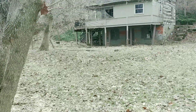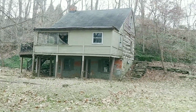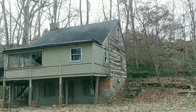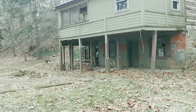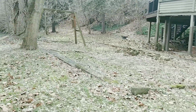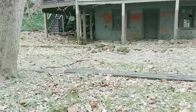And as far as this house, kind of creepy looking. Looks rather old in some areas, like the side here. Looks pretty empty to me. What do you think? I don't see any private property signs, so I'm not going to worry about that.